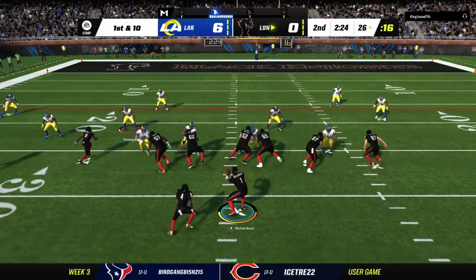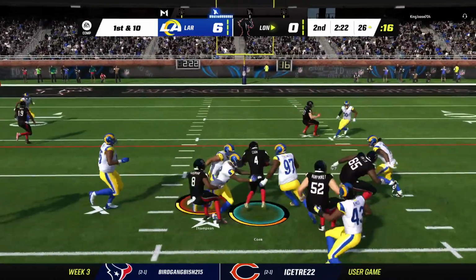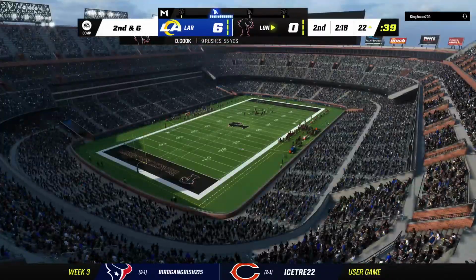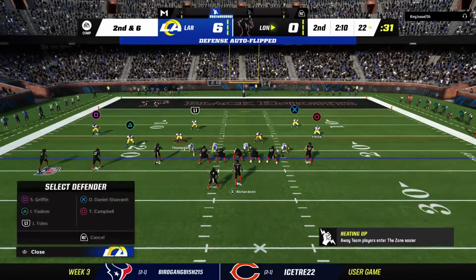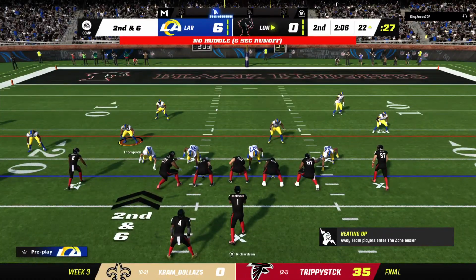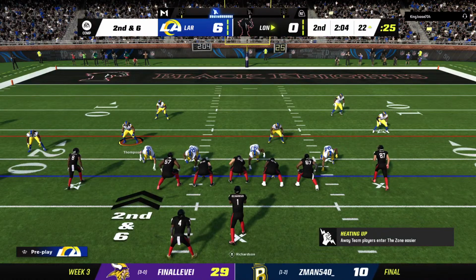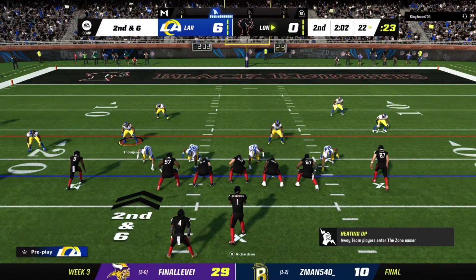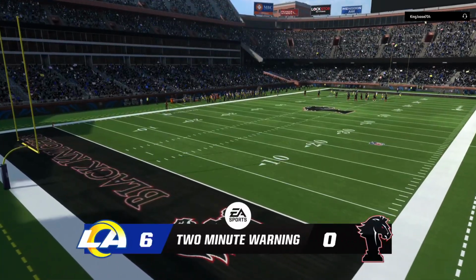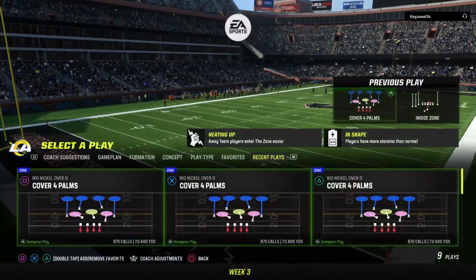1st and 10 inside the 30. Give to Cook out of the gun. And he'll manage to pick up about 4. It's 2nd down. The run got 4. Now they deal with a 2nd and 6. And we've hit the 2-minute mark in this 1st half of action.